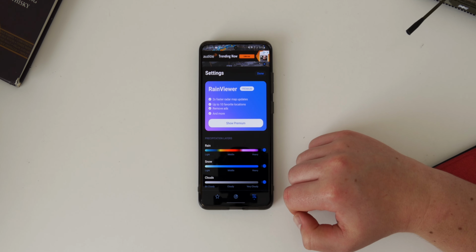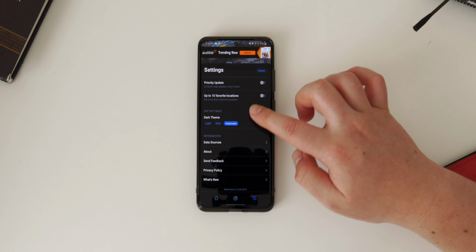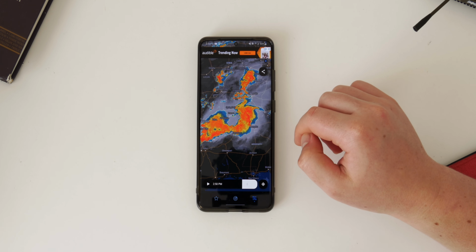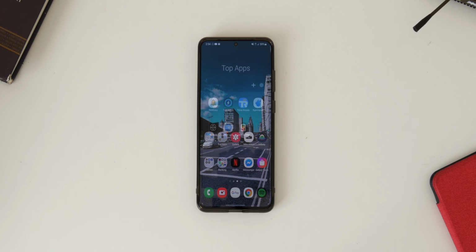This app allows you to use your current location, or you can add multiple saved locations so you can easily switch between them. There is a premium version which unlocks more features. It allows you to see more on the weather map, and you can customize the colors, and you can overall see more. You can see snow, more cloud cover, and more color schemes.